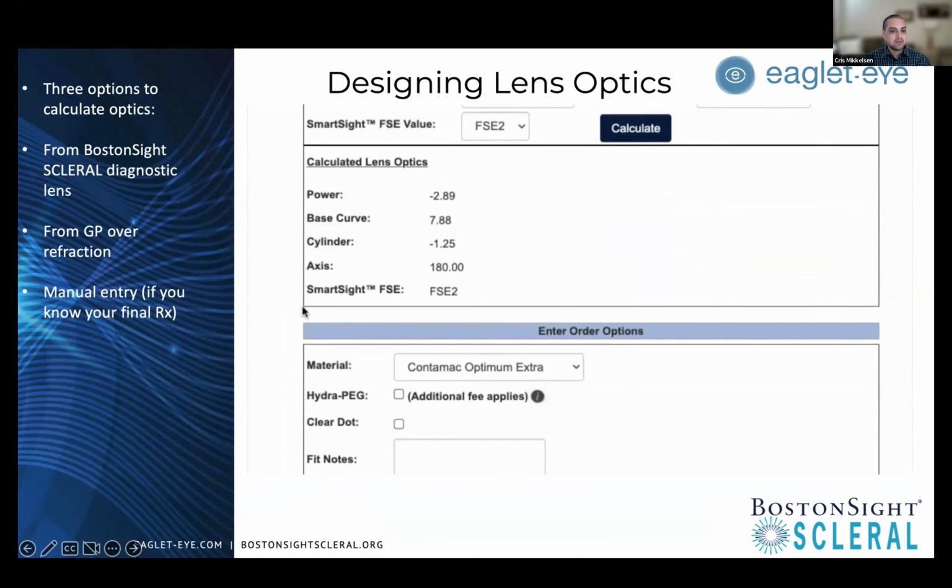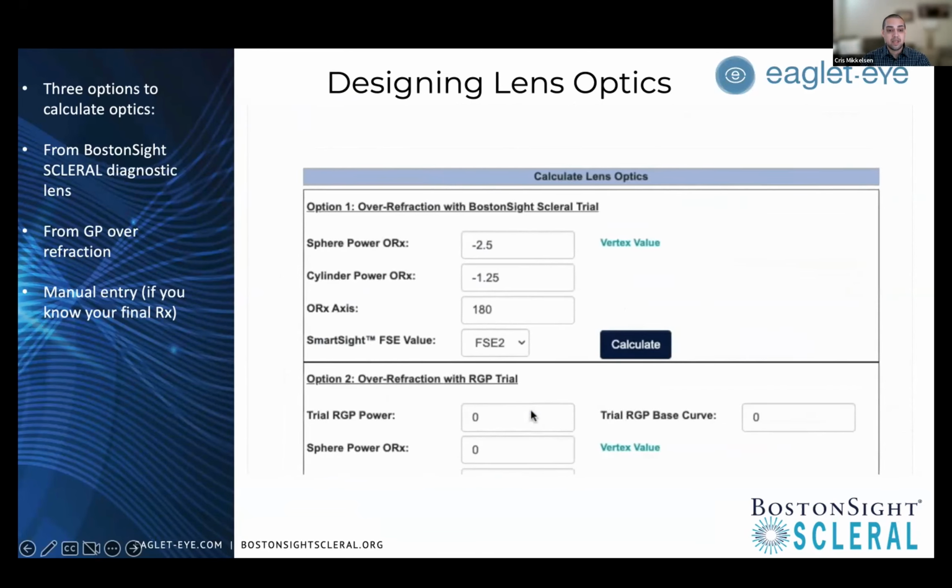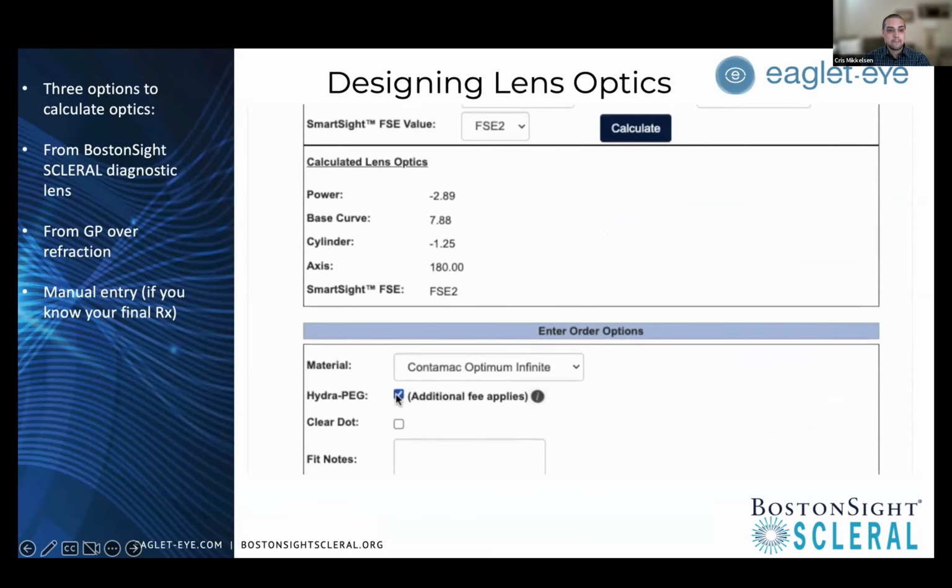Last couple of simple steps: select your material, add tangible hydropeg if needed, and you can leave notes for consultation and for the lab. Here I'm requesting 2 smart channels at 3 and 9 o'clock to reduce suction.